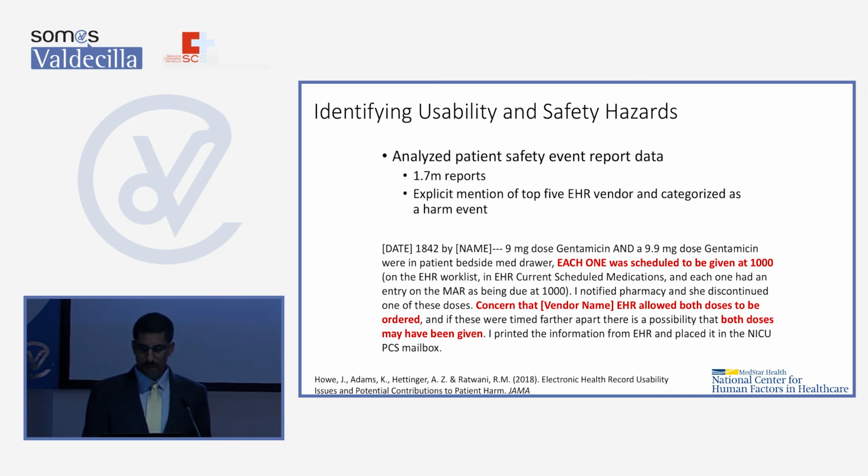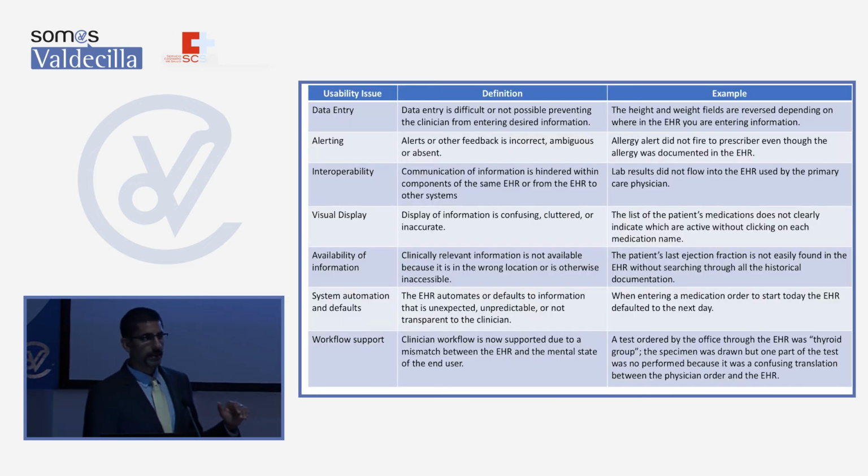So we looked through these 1.7 million reports and looked for specific cases that mention the electronic health record. It has to exactly say an electronic health record was used, and describe an event that's related to usability. These are all the different kinds of usability problems that we found. So at the very top is difficulty entering information into the electronic health record. Like I showed you, typing in Tylenol. Trying to enter any information in the electronic health record should be very easy. We find lots of difficulties.